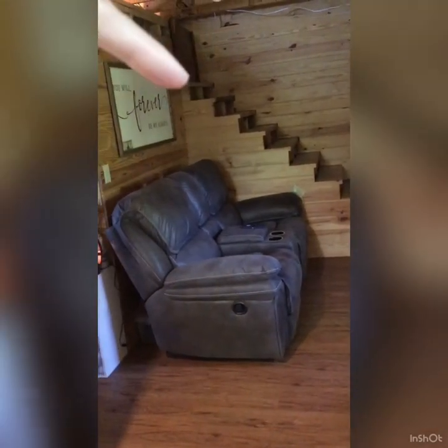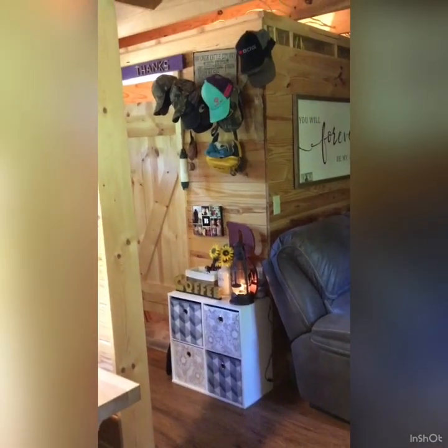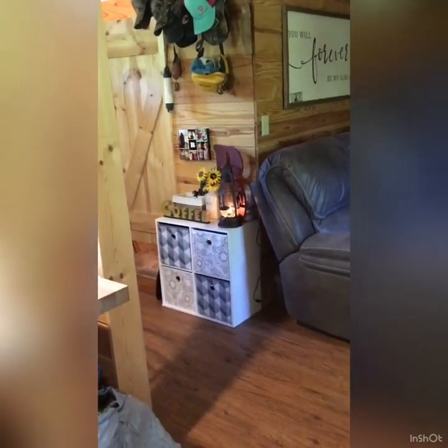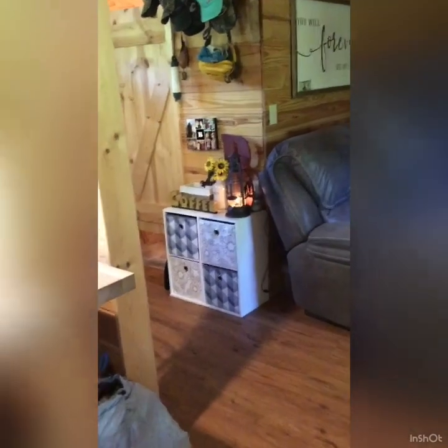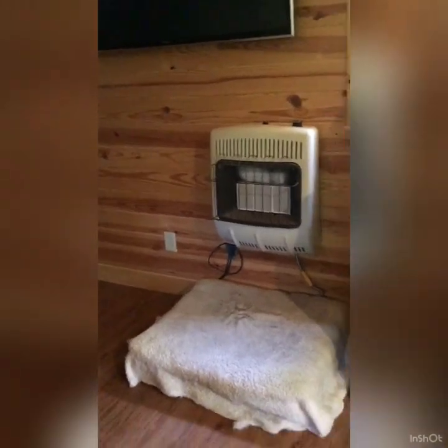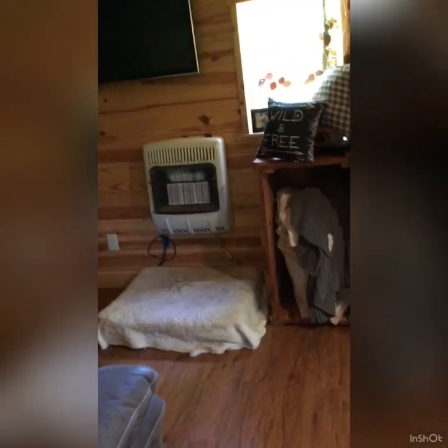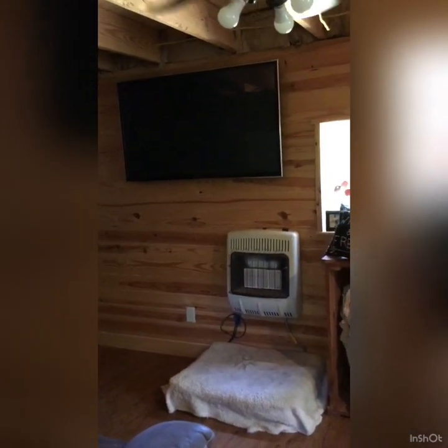Here is our living room. And of course these stairs go up into our bedroom. Here I have just a little area where we store our hats. And just needed a little bit more storage, so I found this shelf here with the storage boxes. There's our dog bed. We have a full-size TV in here.